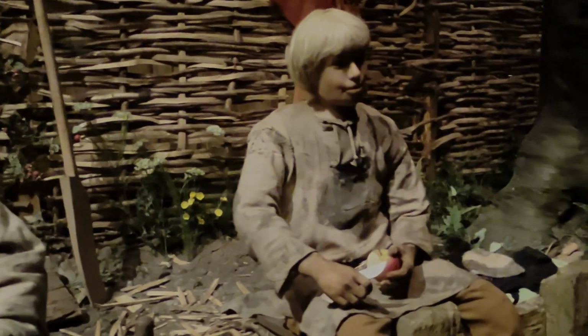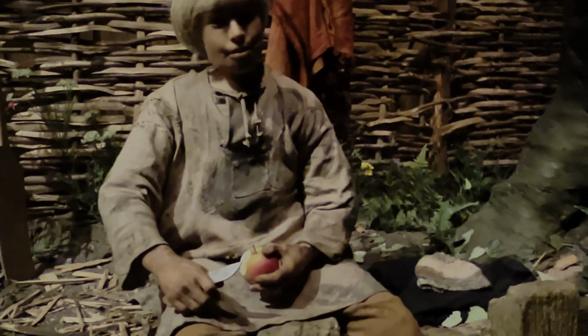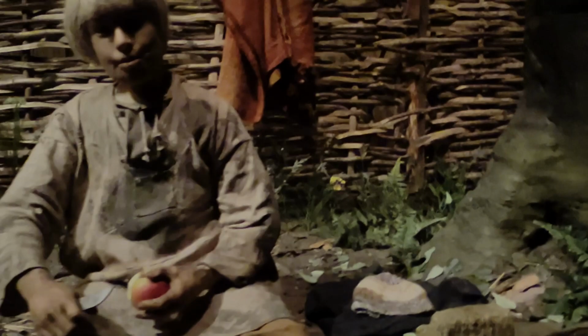The children are being taught to play a board game by their grandfather. Archaeologists found a wooden gaming board and lots of playing pieces made from gold, wood, and iron. So they must have been good at that.